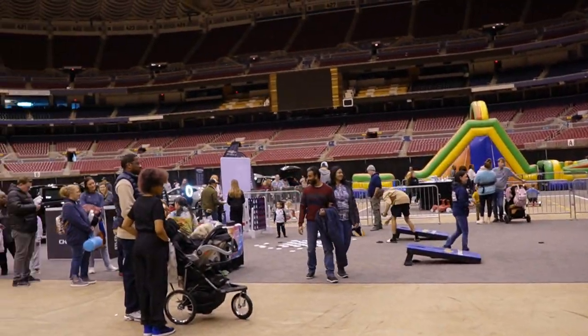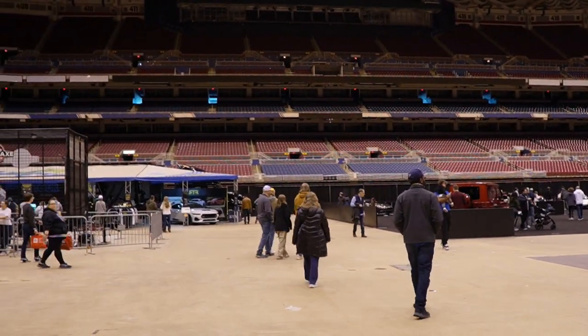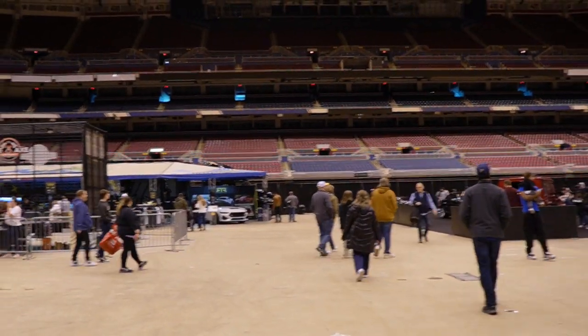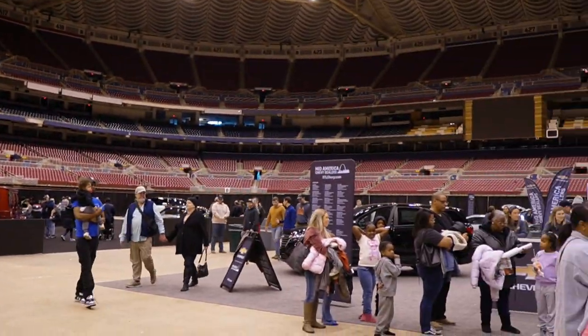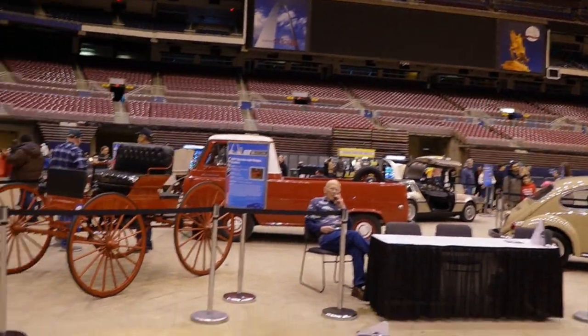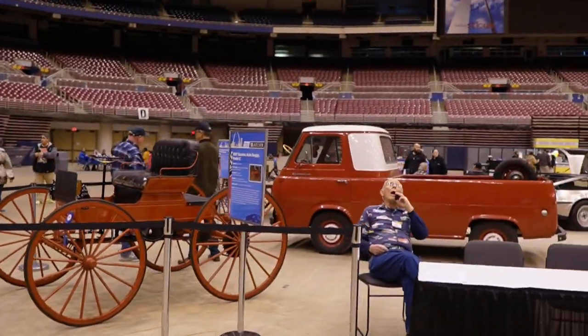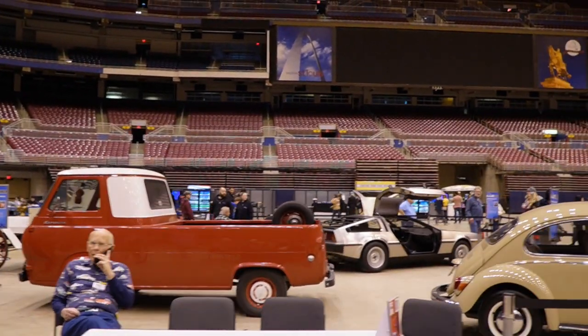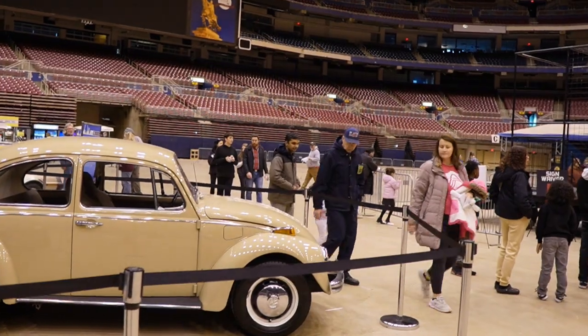Back in the back, guys, in the stadium area. Got a lot of stuff back here for kids and all. You can see some of, let's see what we have. We got some other cars back here. Old carriage. Another old truck. We got a Bug. Volkswagen Bug.